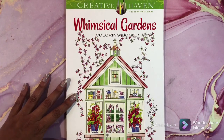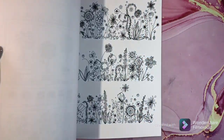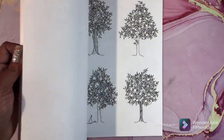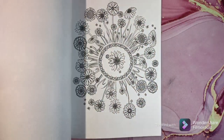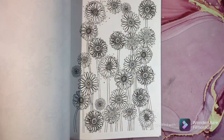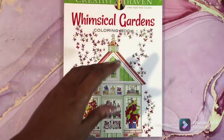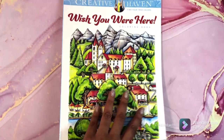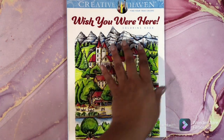This was recently gifted to me. This is Whimsical Gardens. Thank you, Emily, for the book. It has been on my wish list for over a year, and she gifted me this book during our gift swap, and I appreciate it. This is Whimsical Gardens. Next book is Wish You Were Here. This is a really cool book.